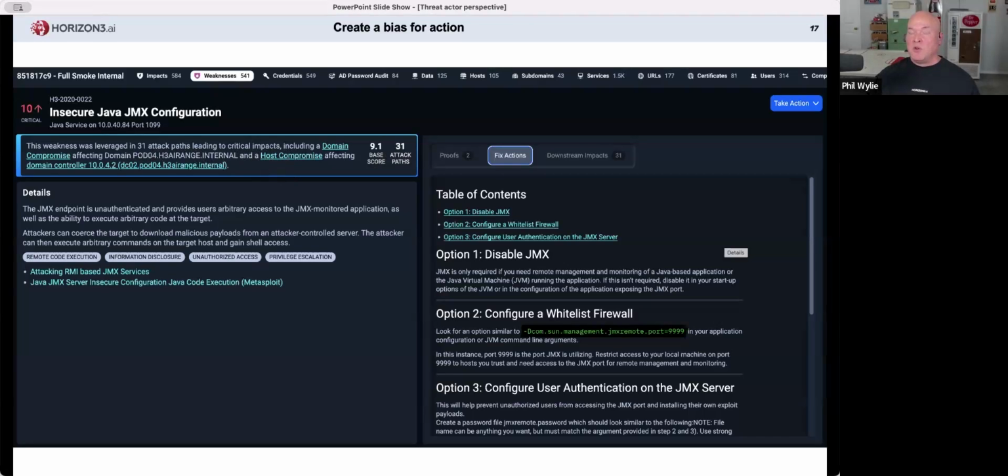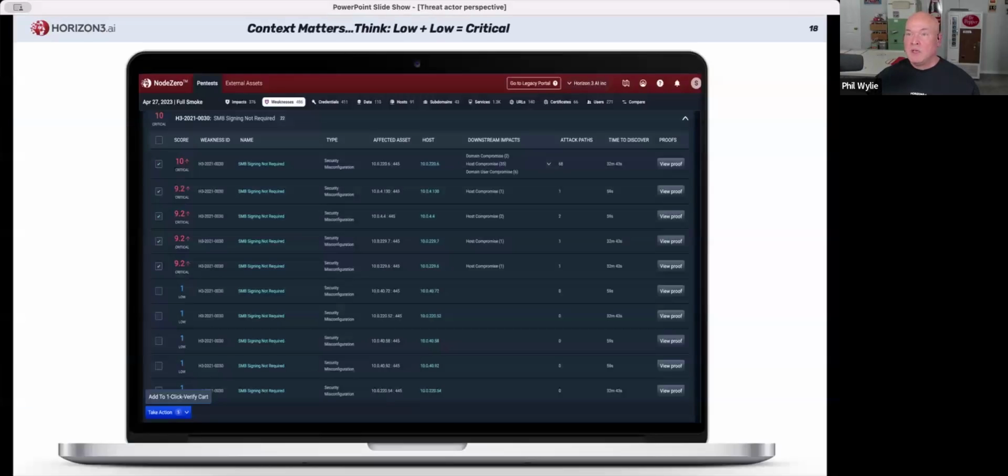A lot of times when you do your vulnerability scans, you see what's likely, but you're not really seeing the impact or what it can do. And interestingly enough, there have been cases where people have used our tool and they've used tools like CrowdStrike and other vulnerability scanners that saw the PrintNightmare vulnerability was still vulnerable and that environment was not vulnerable, but through using Node Zero, we were able to compromise and see that it was still vulnerable. So context matters. Think low plus low equals critical.